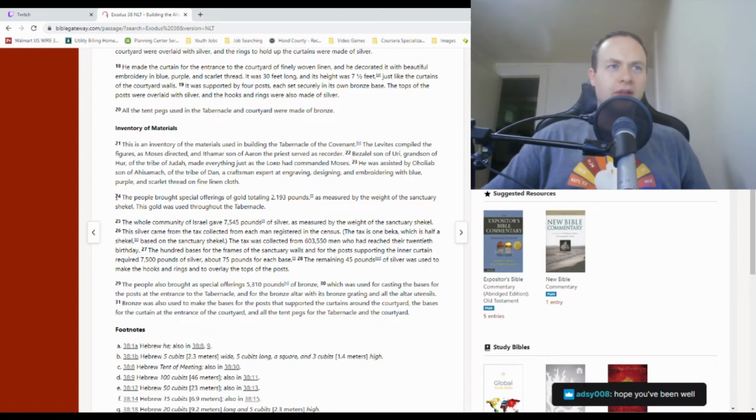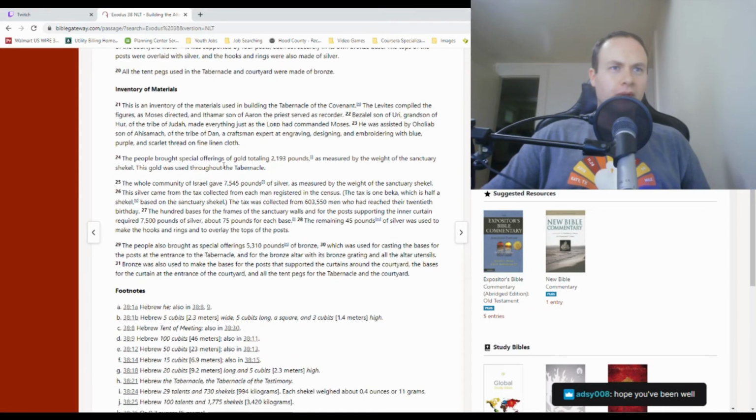So I guess this last bit is just saying, hey, here's all the stuff that went into the making of the tabernacle. So we got a tally of the gold. What about all the other materials? Verse 25.